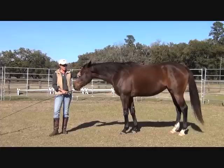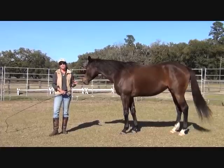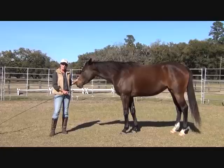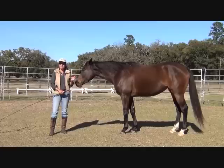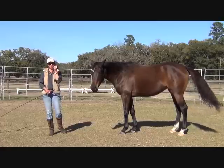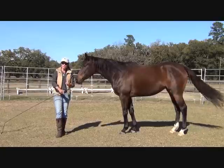Because look at how relaxed she is. It's not perfect. It's not going to be like my schoolmasters, like Sundance or Smokey right now. She's still in training, obviously, but it's come a long way. I brought her in here because you can see some of the inconsistencies, which will help you identify as you're working with your horse, and then you'll see with the eye that I want to train you what it looks like when the horse is relaxed and the movement is fluid.